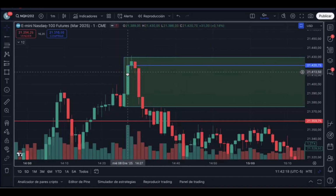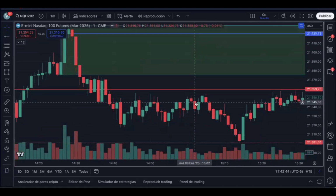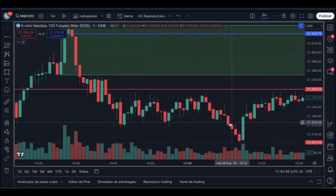I don't have any levels in the middle of the box. Everything is clear. If I take the shorts here at the beginning of this candle, because look, we are opening below here, probably I will take the shorts somewhere here, heading to the bottom of the box. So from here, 412, 376. Big trade there. That's what I will do.